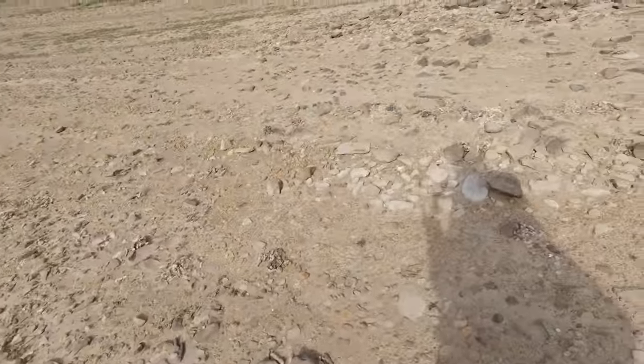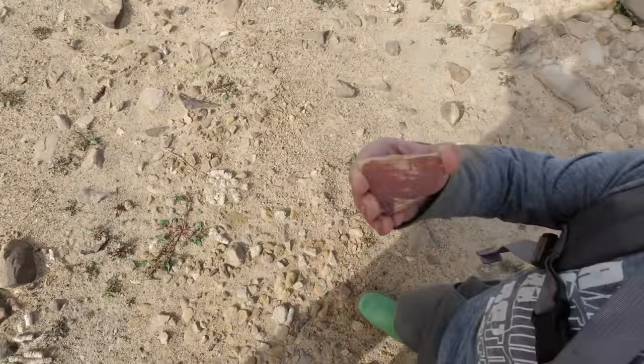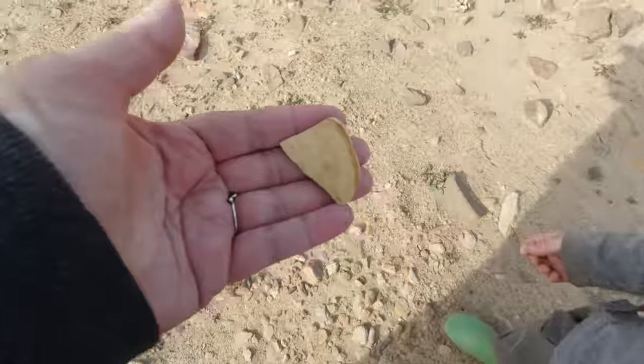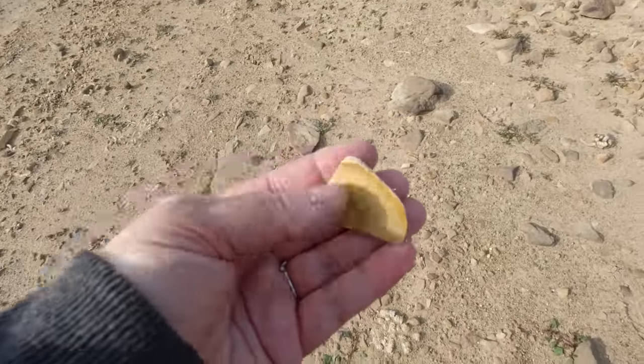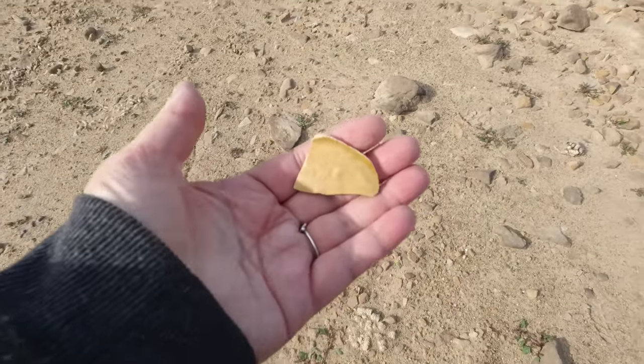Come on, let's not go near the poo, though. Got lots of sheep poo on here. Some pottery there, Theo. Do you want to pick that up and see what that's like? Let's have a look. Ooh, it's a bit patterned, isn't it? It is pottery. Well done. It's a lovely piece of pottery, like a mustard colour piece of pottery, isn't it?